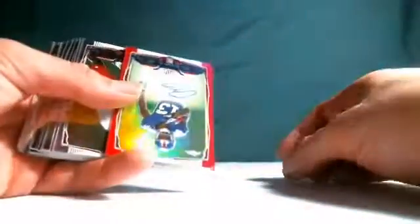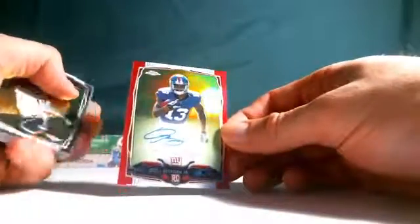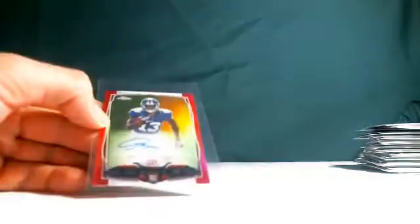Die cut Kelvin Benjamin for the Panthers. Oh boy. Oh boy. Pink auto Odell Beckham, number 30 of 75. ODB. There's a good one. Pink Beckham.